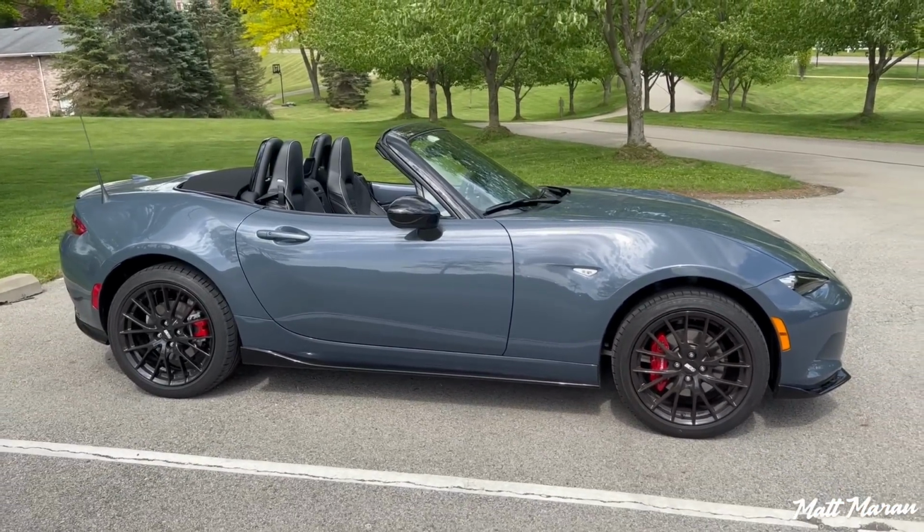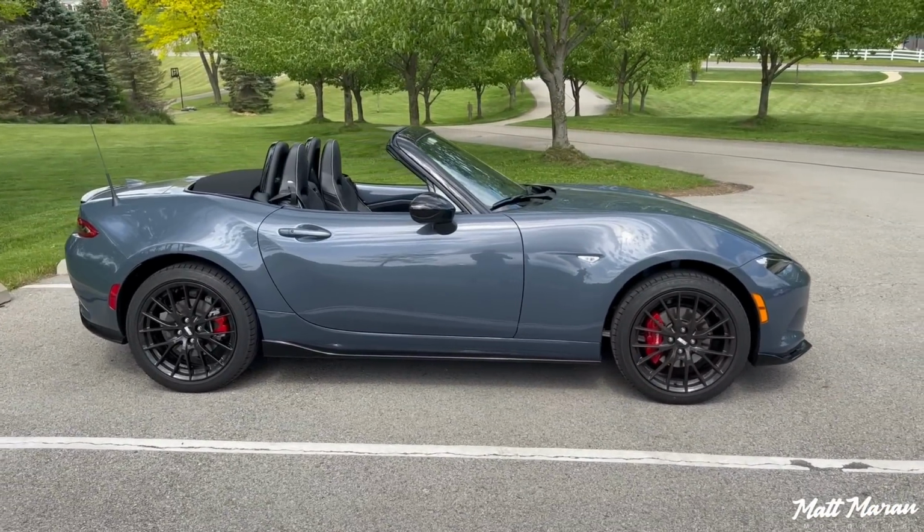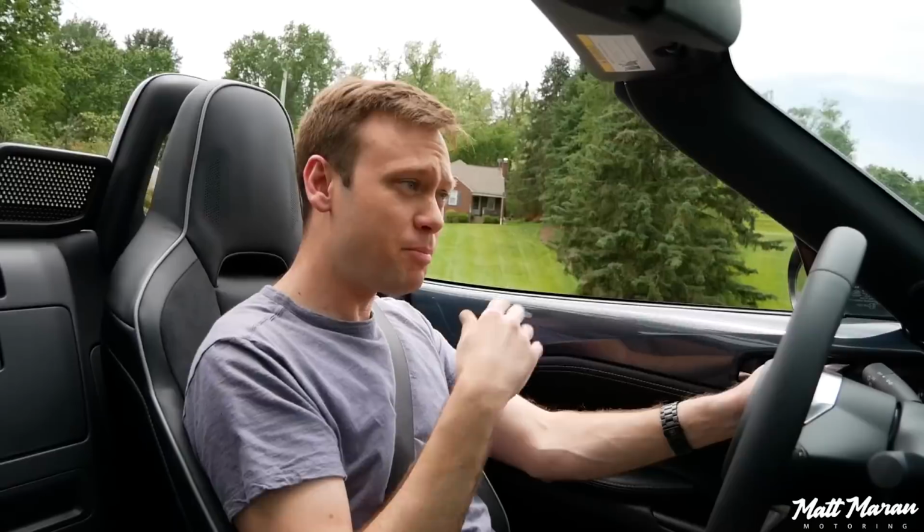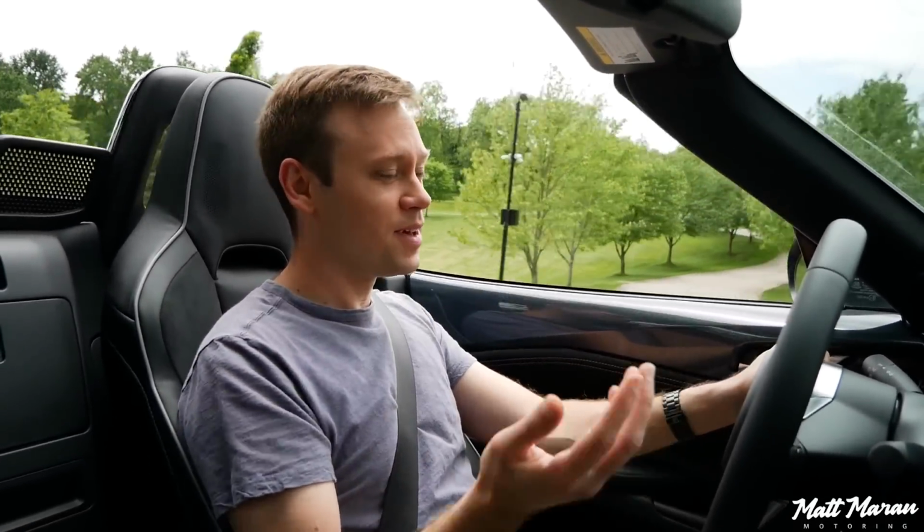I'm going to test it out on some back roads here. I have already been driving this vehicle for 133 miles, but I'll illustrate and talk more about that new feature in a minute. But the things that I love about the Miata still remain.